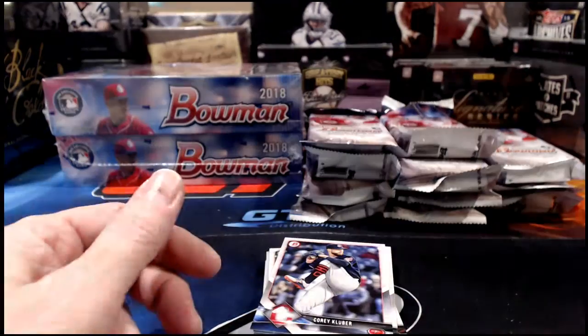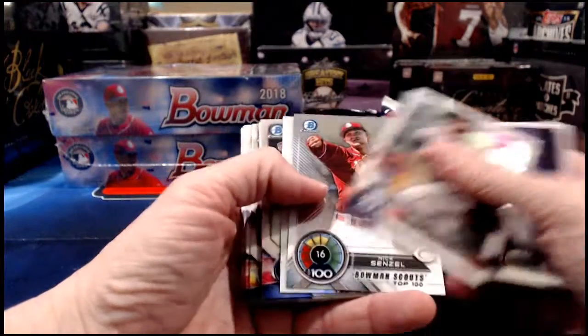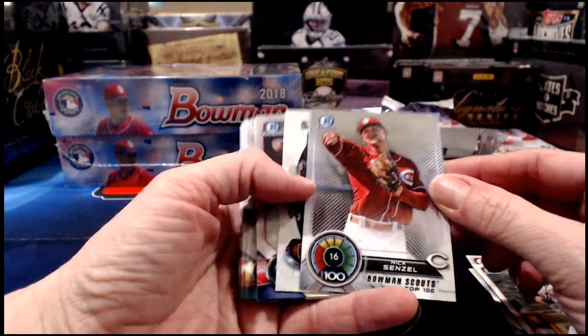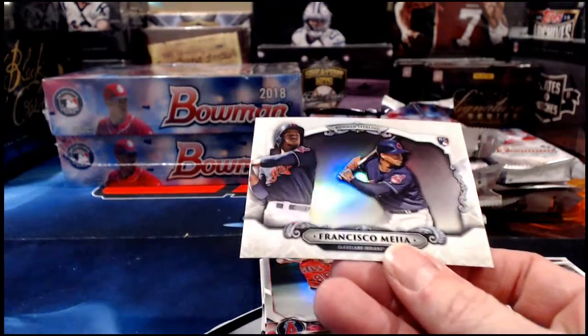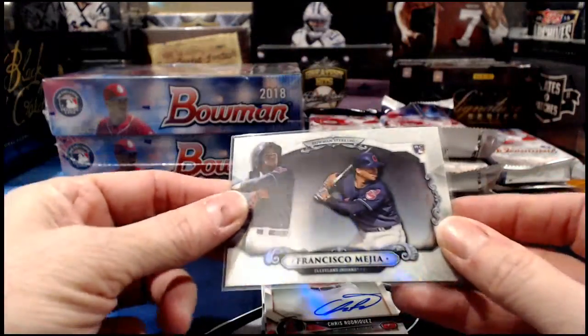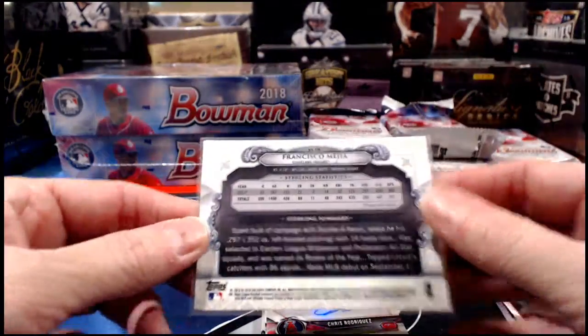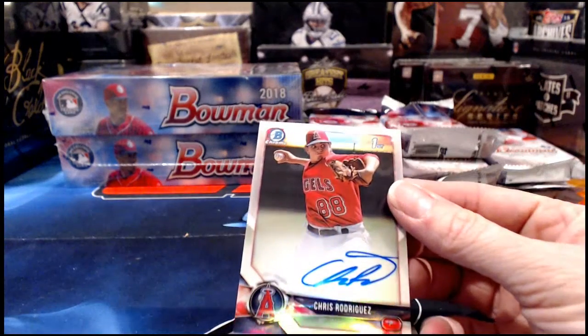Our Otani paper base. A little Nick Senzel Bowman Scouts top 100. Mejia for the Indians Bowman Sterling insert. I guess we could look at the back of that too. I usually flip them. Our first autograph out, it is for the Angels.